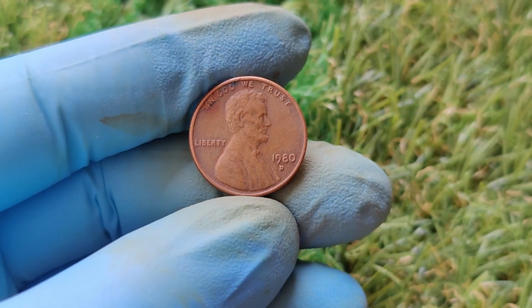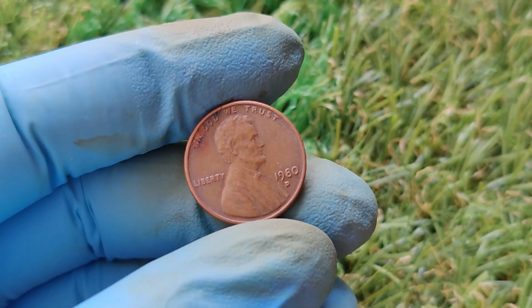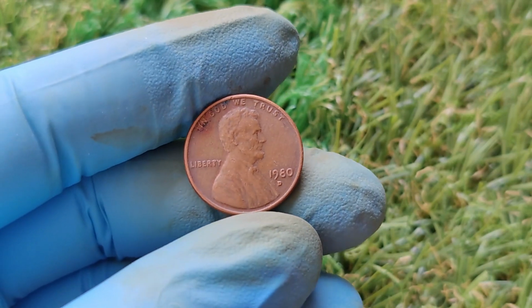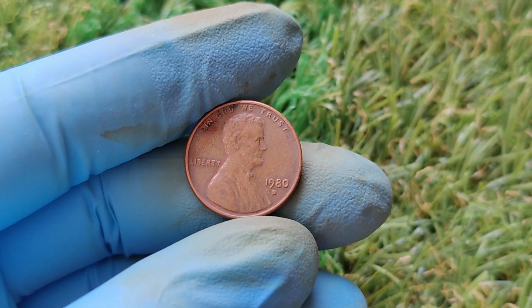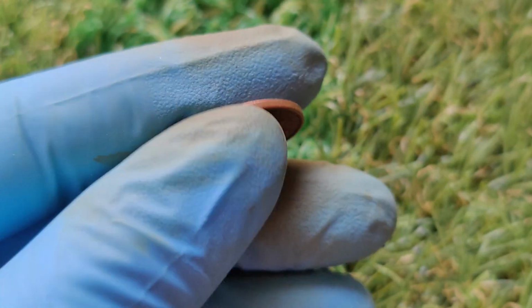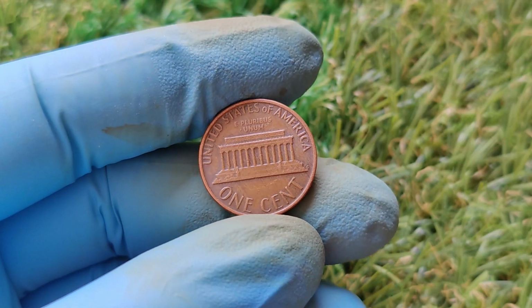But here is where it gets interesting. Despite the high production, some special examples of the 1980 D penny can be worth a lot of money today. There are certain factors that make these coins valuable. Collectors look for coins in perfect uncirculated condition, coins with errors, and coins graded by professional companies at a very high level, such as MS66 or higher. Condition matters a lot.